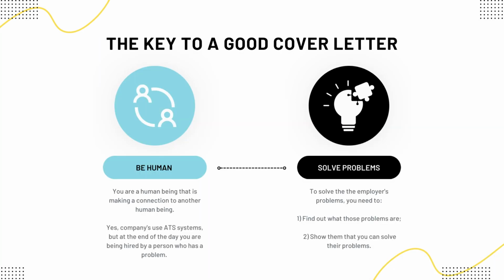So let me share with you a secret of writing a good cover letter. Trust me when I tell you that it's not a complicated task and there's no need to overthink it. The secret to writing a good cover letter is to be a human and solve problems. You are a human being making a connection to other humans.